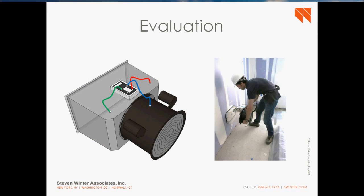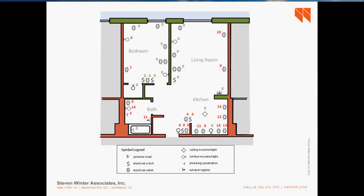After this was done, we measured leakage from discrete points before and after sealing, with a modified duct blaster and a low-flow plate. And we found some pretty good results. This is a graphic of all the leakage measurements we took in one apartment. You can see a lot of these red numbers are leakage points through all these outlets, a light penetration here, switches, mostly electrical penetrations. And along all these walls, these leaked significantly.